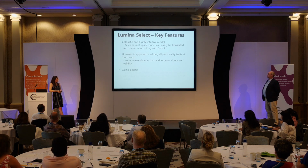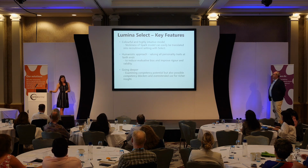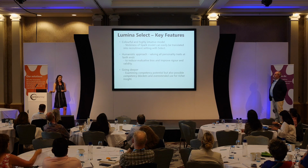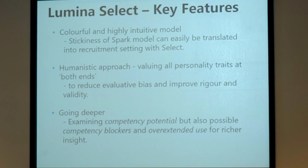Going a bit deeper, Rainer alluded to the fact that the dark side is a very interesting area that people are curious to look at in recruitment settings and also in the competency models. However, I can't really think of many examples of any competency potential tools that actually do look at the dark side. Lumina, of course, looks at the overextended, so I'm going to share with you how we are incorporating that into Lumina Select.